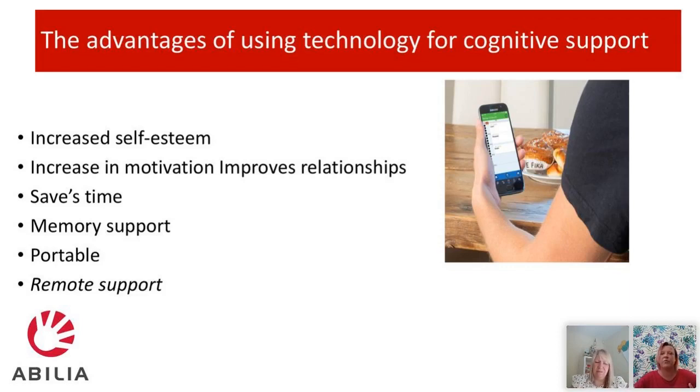So for somebody using the HandiCalendar, it means that they can do things independently, which obviously is better for their mental health. And people tend to respond better to the HandiCalendar because it's a device telling them what to do rather than a person, which certainly works better in our household.